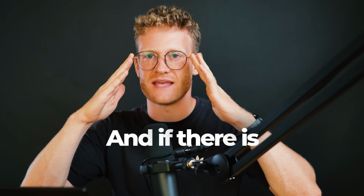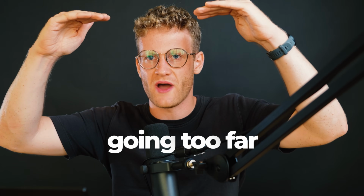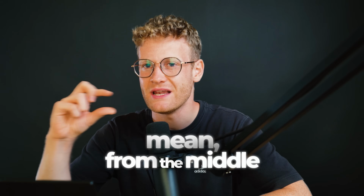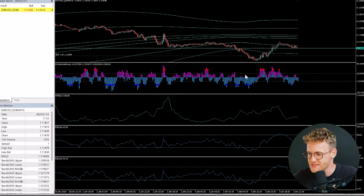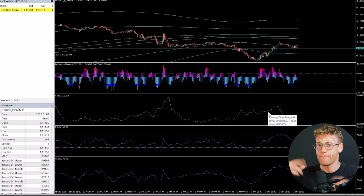And if there is a move that is going too far away from this mean, from the middle price, then it will at some point get back to the middle price. So this is what we see. All of these indicators are pretty much used to figure out when the price is away from the middle price.